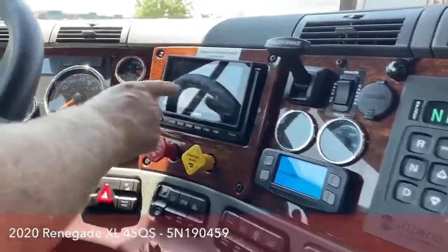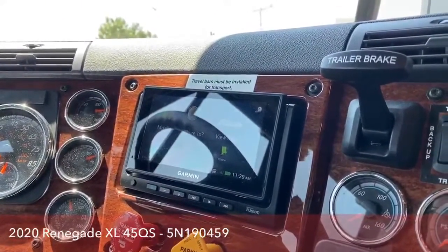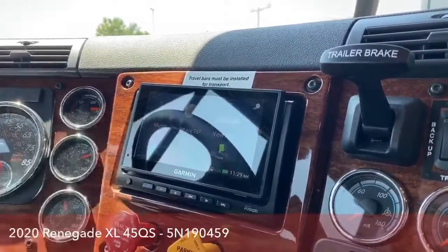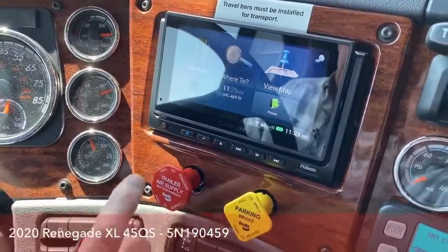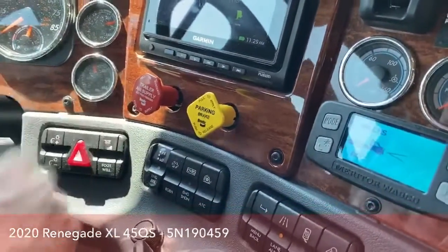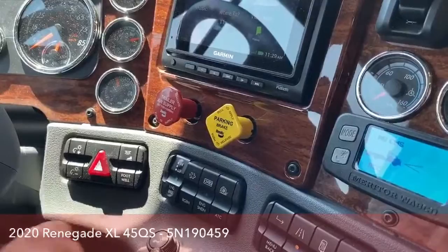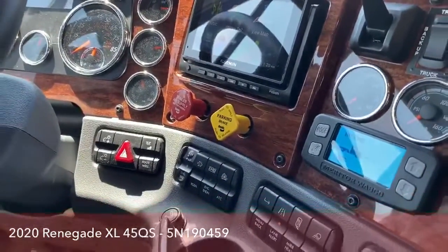Your monitor if you want to scroll through your music, your navigation. You do have Rand McNally navigation here. Scroll through your camera monitors. You do have a control for the trailer brake. Those will all have air brakes if you're pulling anything larger. This is for the coach itself.